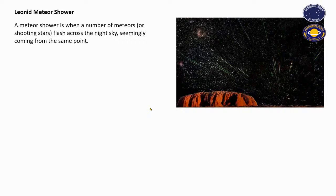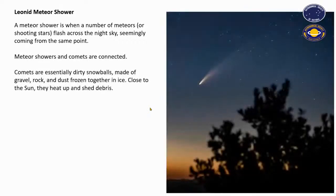And what are meteors? Meteors, for the most part, are made up of the debris that's been left behind by comets. Comets are dirty snowballs made up of gravel, small rocks, dust, all frozen together in ice. As they come close to the sun, the heat heats them up. The ice starts to sublimate and evaporate, releasing some of that debris, and that gets left behind. There's a picture of a comet in the night sky. Actually, that was Comet Neowise, which was visible for Northern Hemisphere observers at least really, really well just a couple of months back.